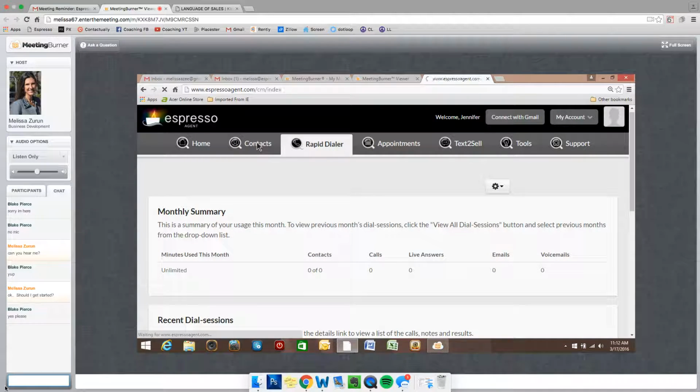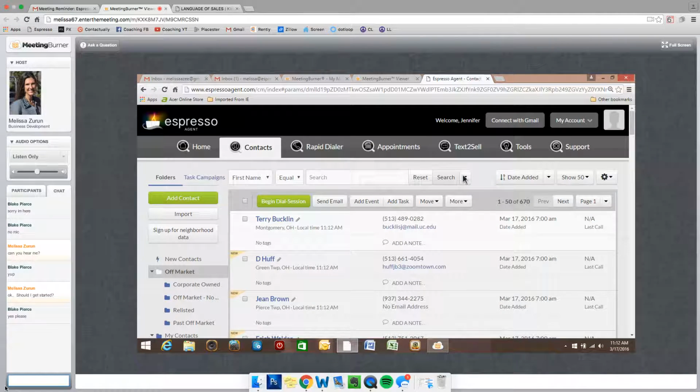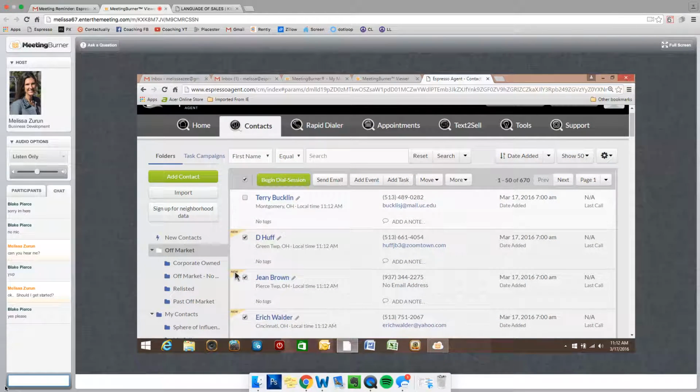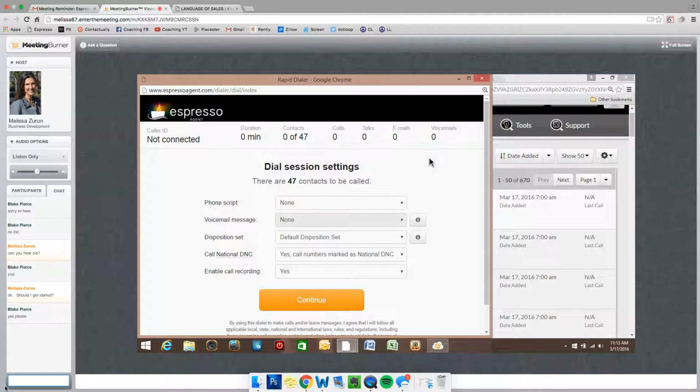The way you start a dial session, by the way, is very simple. You go to your contacts tab. You maybe run your search like we were just talking about. Whatever the case is, you just click on the calls that you want to make, or click on everybody on this page. Or maybe you want to unselect a few, like that. And then all you do is you click on this Begin Dial Session button.